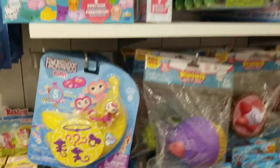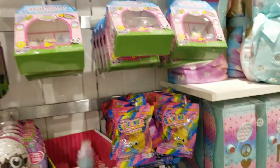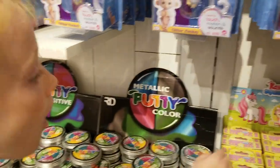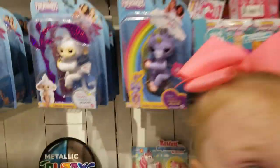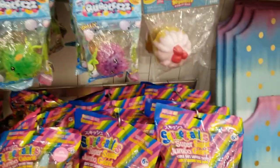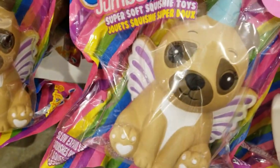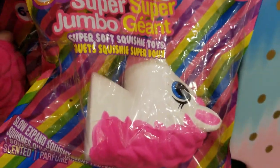They have the Fingerlings Mini Surprise Pack. And all of their squishies. Putty. Fingerlings. Putties. Oh, yes. The Hatchimals. Collectibles. What'd you find? All the kawaii squeezies. And look, we got a plug of corn in. They didn't have that the other day. This must be brand new. I have not seen this one. This one is really cool too, but I think they've had that for a while.